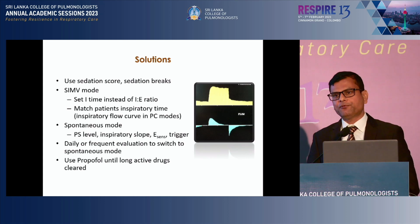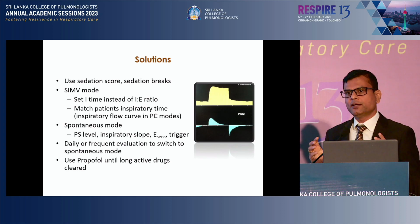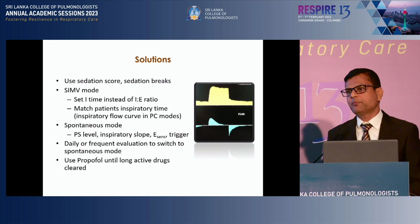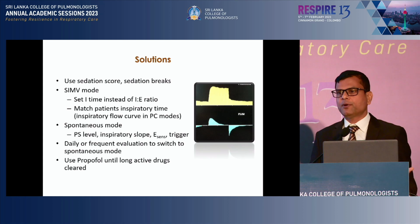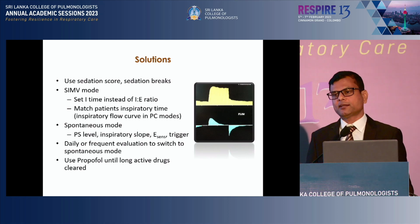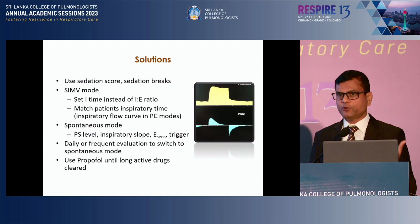So if you don't know how to do this, what we can do is actually stop all the sedatives and start some propofol infusion, because that's a short-acting one. It has a short context-sensitive half-time, meaning that even if you run a prolonged infusion of propofol, once you stop it, the patient will wake up much more awake and oriented. You give a chance for the body to metabolize the long-acting stuff, and then you can stop propofol, and the patient will be awake and oriented. You can actually quickly extubate if the patient is otherwise okay.